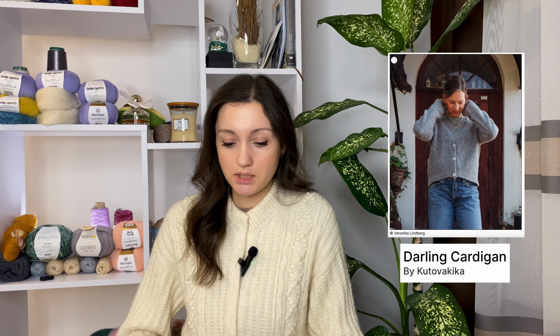It's like a quick throw-on piece that you can make by yourself if you would like to have an easy knitted V-neck cardigan. The next one that I wanted to talk about is Magnolia Chunky Cardigan by Camilla Vad.